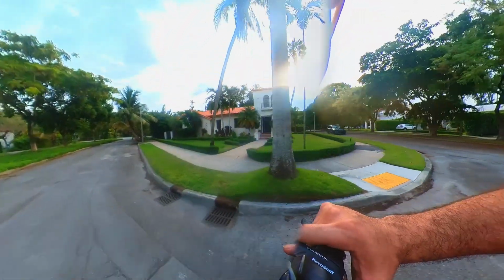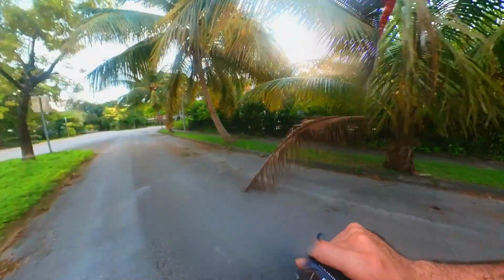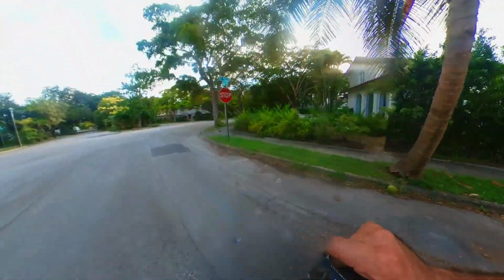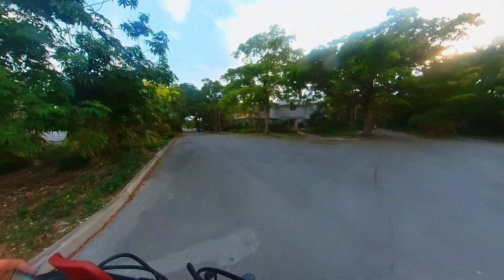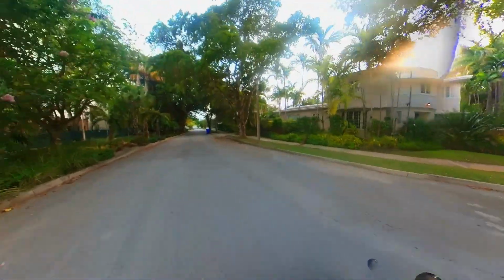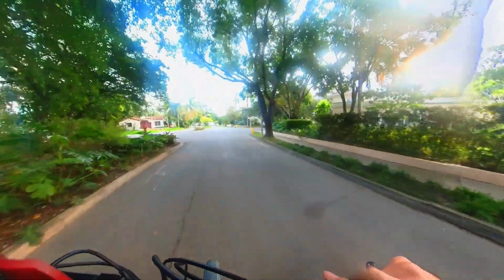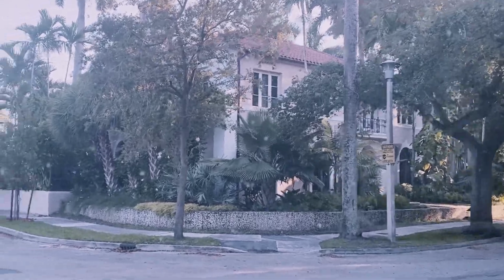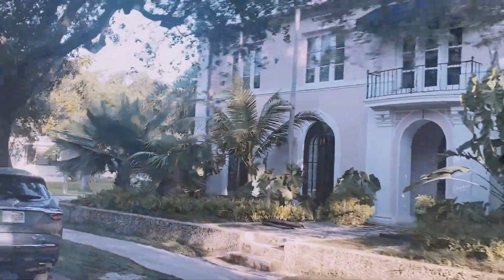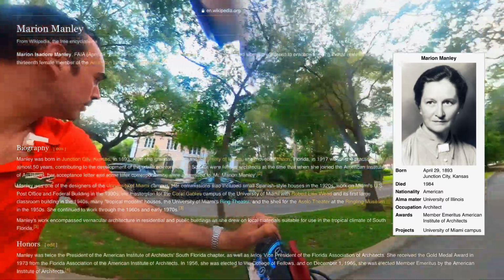Here is a Mediterranean style house right here. This corner house right here, this little pink two-story house with the white trim. This house was designed by Marion Manley. That's Miami's first female architect.